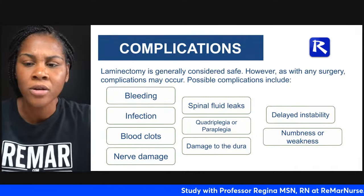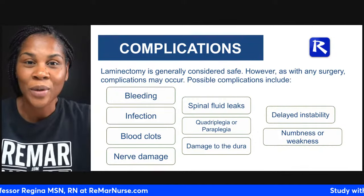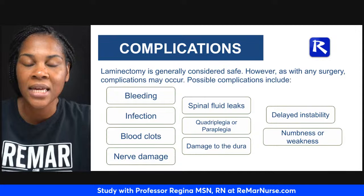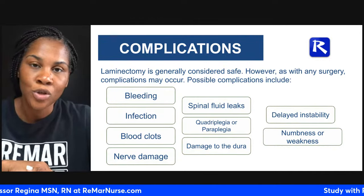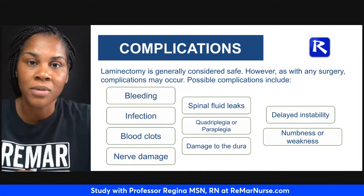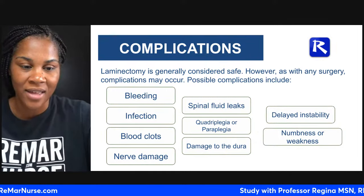All right. Nerve damage, of course. Spinal fluid leaks. Quadriplegia or paraplegia. Damage to the dura, delayed instability, and numbness and weakness. So not only are we educating our patients on the benefits of the procedure, we do have to tell them what we are looking for as part of our assessment. This is a procedure that should not be taken lightly. It matters who does it. And I'm just going to leave it at that.